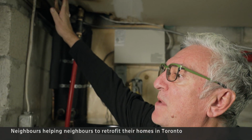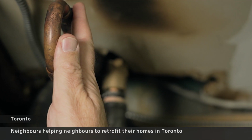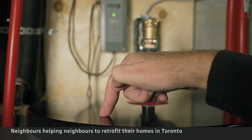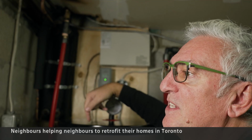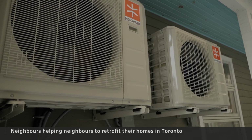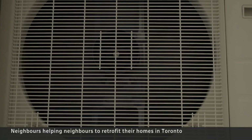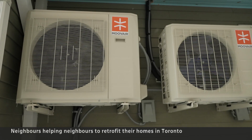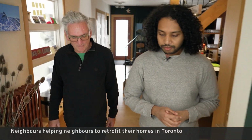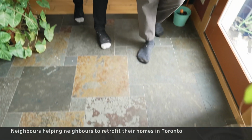If you feel this pipe right here, you can feel the heat on that. That's all the heat from outside in the air that's coming down, and that heat is being transferred to this tank. Paul Dowsett is showing off his home's heat pump. Like a fridge in reverse, the heat pump sucks in heat from the air outside, even from the cold winter air, and brings it inside the home. It's very energy efficient.